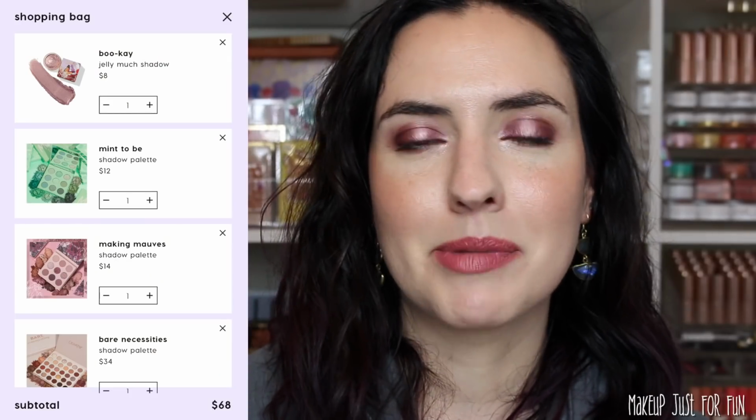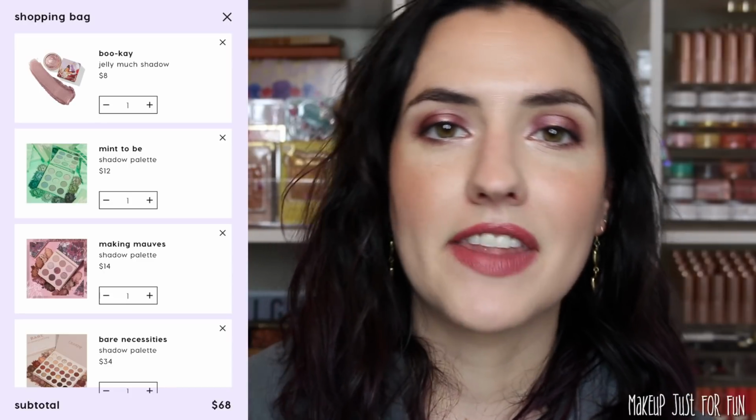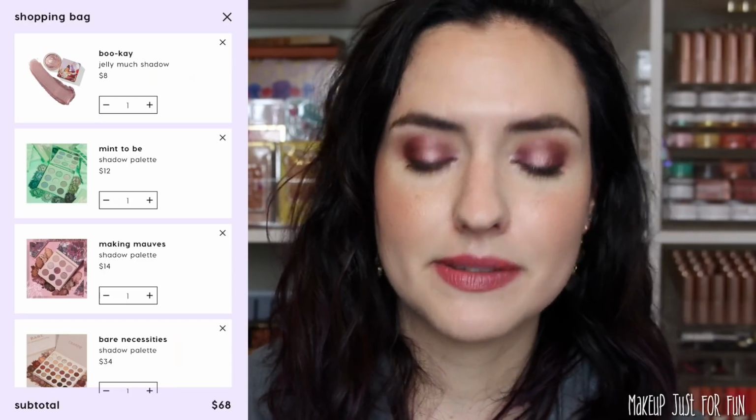But that Jelly Much shadow is $8. Add that to the cart, and that's it for eyes. The Amanda cart only has one cheek product, and that is one of the blushes from the Mauve collection.